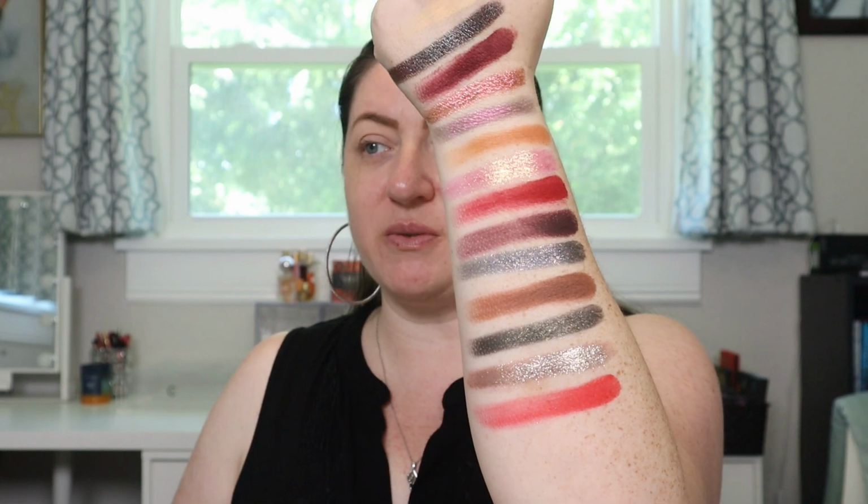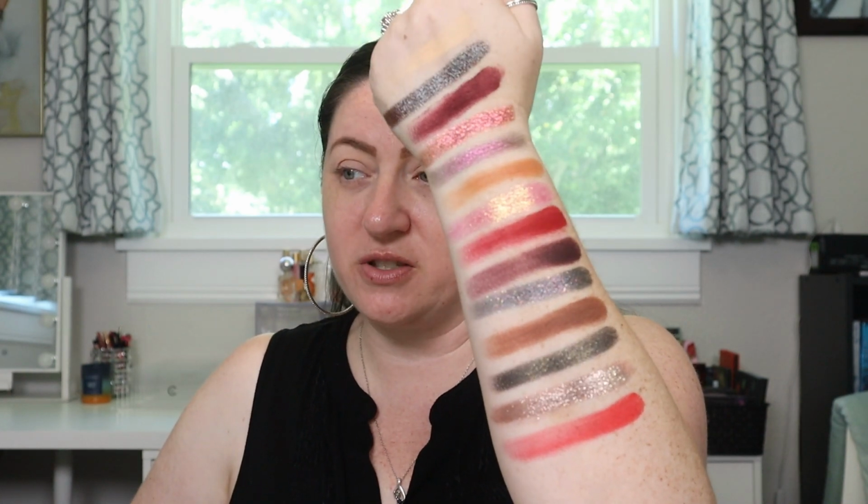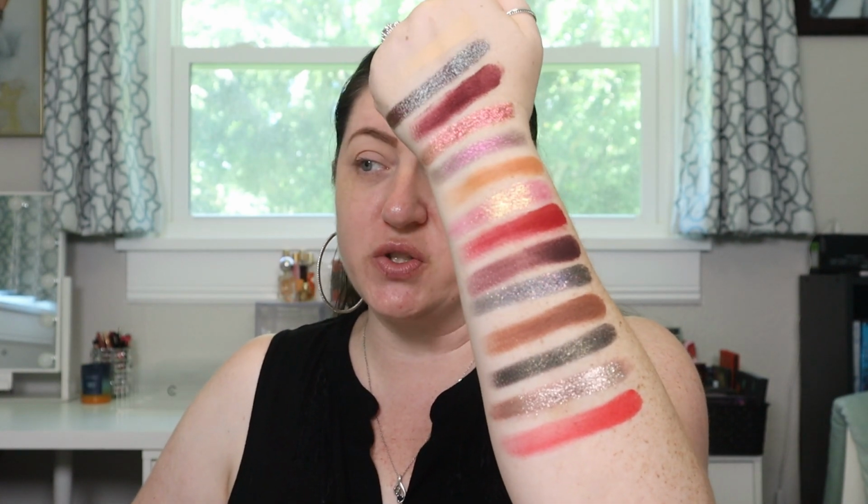This next one is the more orange toned red matte shade in Roses. So it's like a warm red. Ooh, dang. I'm not gonna lie, you guys, these are some of the best mattes I've ever swatched. I swatch a lot, especially when it comes to indie brand shadows recently, and these are genuinely some of the best shimmers and mattes I have ever swatched. I'm not kidding. Like, this is not a good swatch job. These are just really good shades.